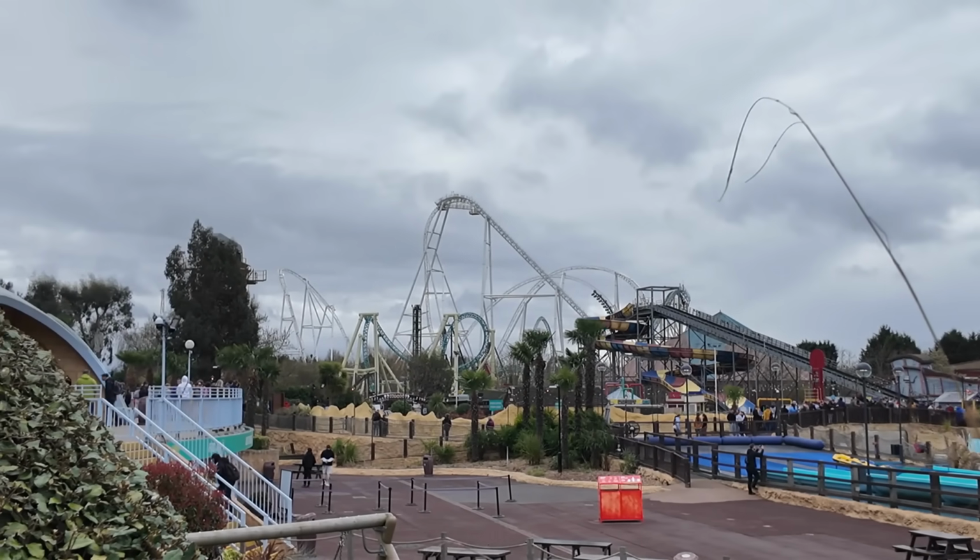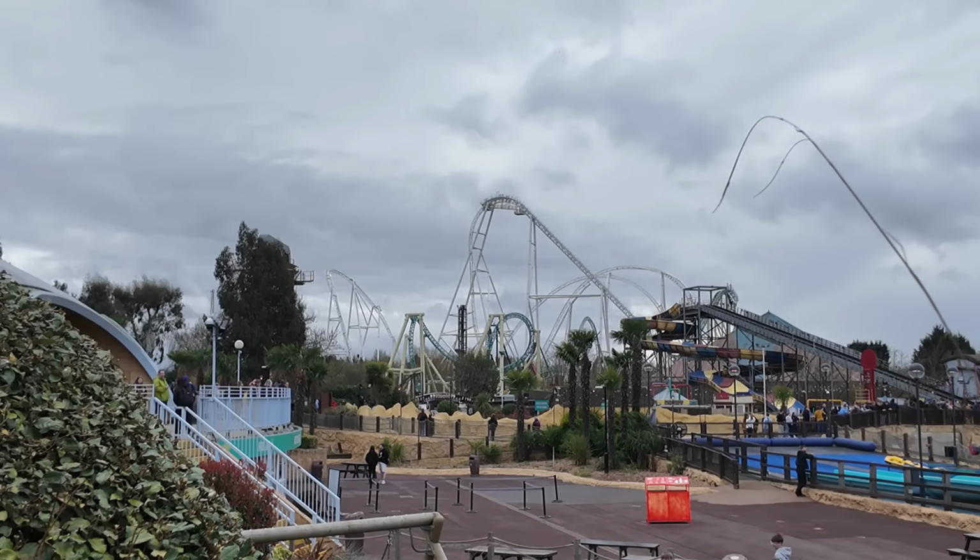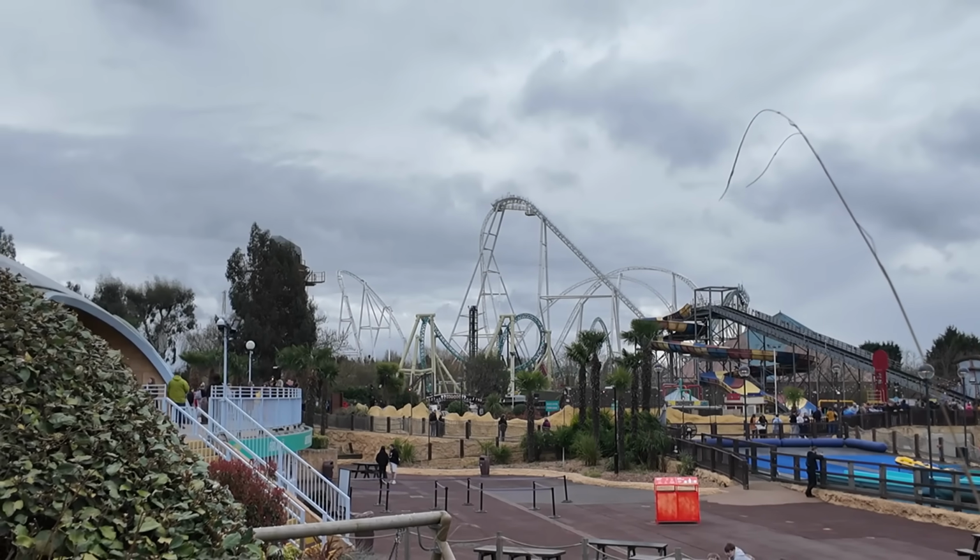Hey, you can just see it there going through the stall. Still got test dummies in, and yeah, it's approaching 9:30, so I think what I'm going to do is be tactical and not go to Hyperia first.